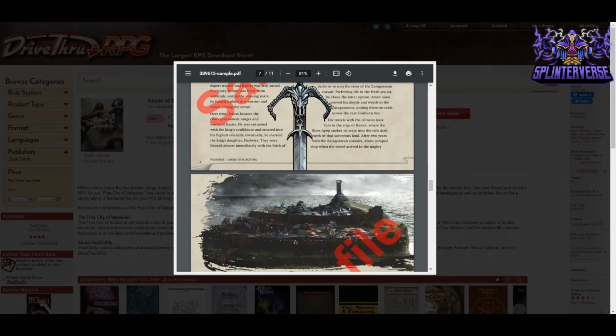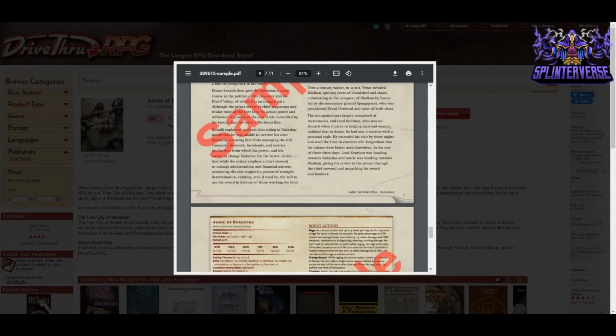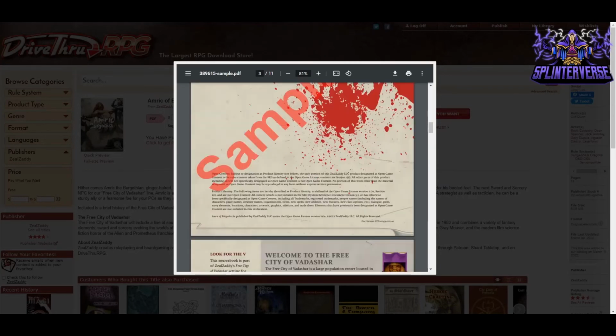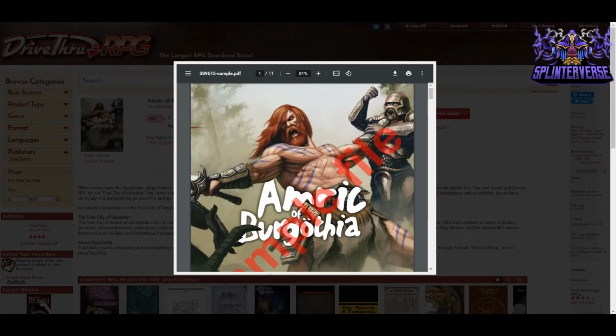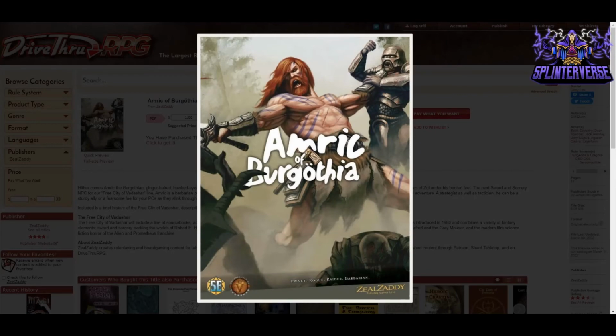So I'm sure the rest of it is just as good, and will be a fun addition, whether you play the free city of Vateshar or you place this character somewhere in your existing campaign. I think it could be a lot of fun, and I think you should look for it under Amric of Burgöthia in the links below and give it a click.